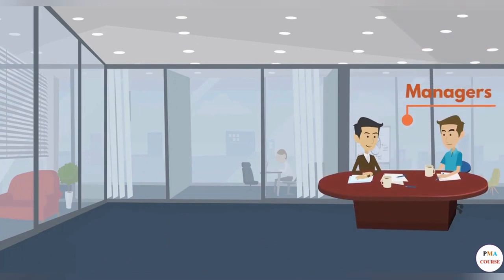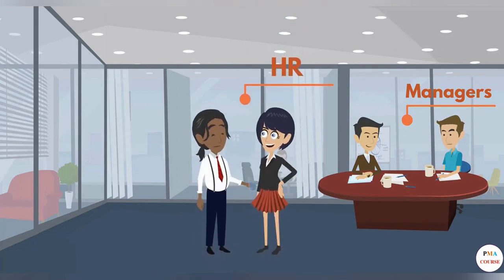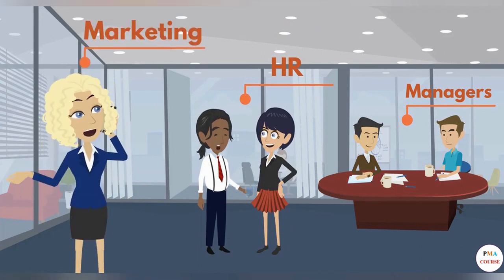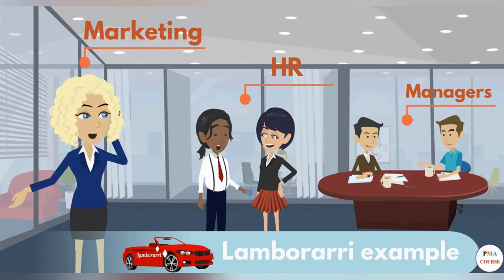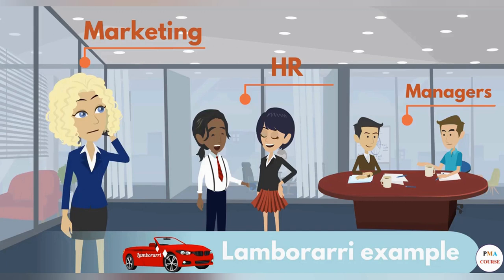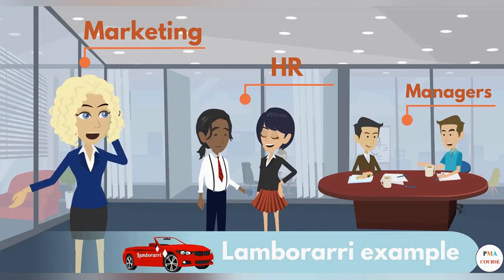For example, Lamborghini need to provide us with managers from other showrooms to train new ones. HR need to assign people to the hiring of staff. Their marketing team needs extra resources to advertise, and they need to hire out contractors for the building work. There are many fields that go into executing a project, and we will have to consider them all and how they interconnect.